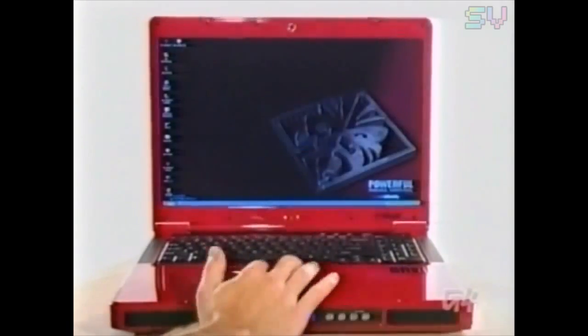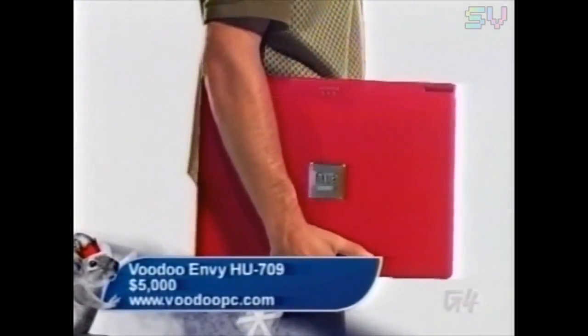It's not truly portable, but you can certainly take it to a LAN party. It looks great, super sleek, and it's so powerful. You can plunk this bad boy down under the tree, but beware, it will cost you about the price of a small car in some countries.